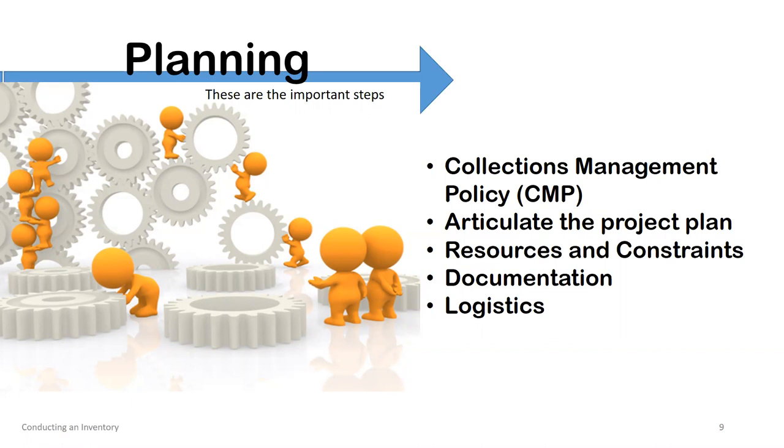There will be many questions along the way and decisions will have to be made. So you will want them to be in line with your organization's mission. So you want to start by looking at your collections management policy. A good CMP will inform how to handle all those decisions along the way. And ideally, it'll have wording about conducting an inventory, like how often and the type.